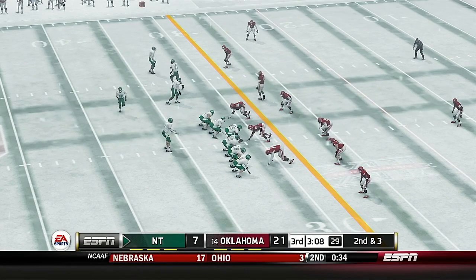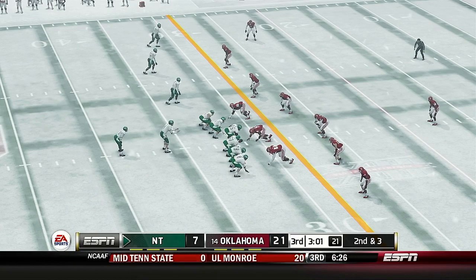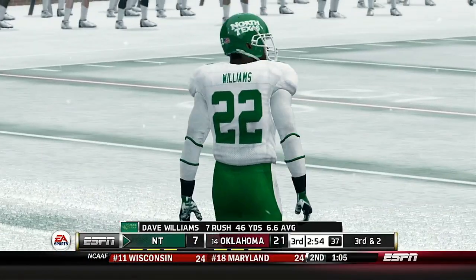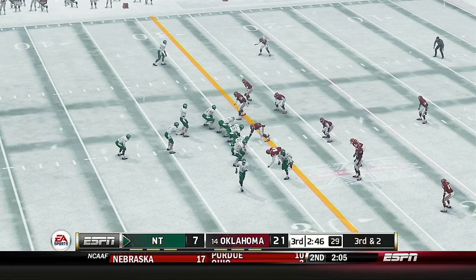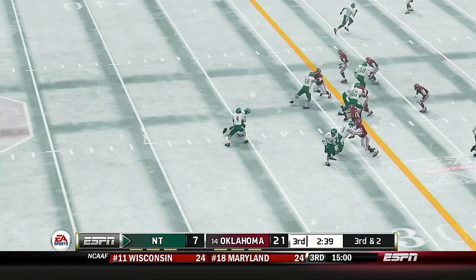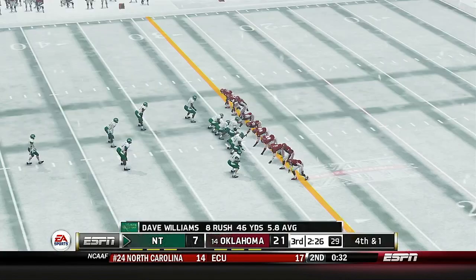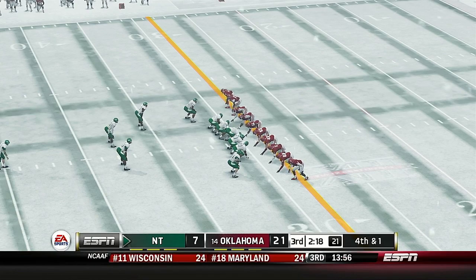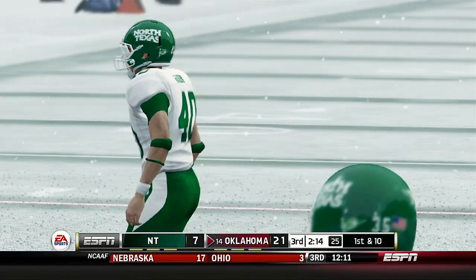Third down. Here we go. Taken down around the 30-yard line. Forward to about the 30. It looks like they're going to go after this punt. This punt goes over the goal line, and this will be a touchback.